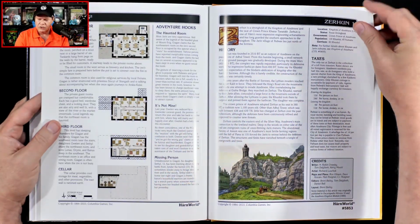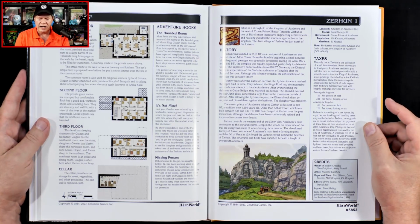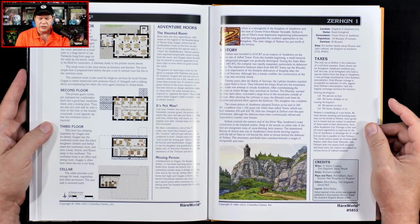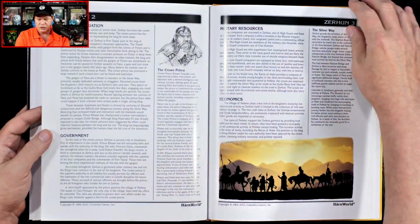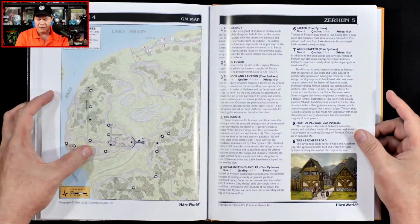Then we get Zurhan. Zurhan is a stronghold of the Kingdom of Azadmere and the seat of Crown Prince Khazar Tarazak. Zurhan is one of Harn's most impressive engineering achievements and has long guarded the southern approaches to the kingdom. The Jaren village of Pedwar lies just north of the fortress. So, of course, we're going to get information about the fortress. Should see a map. So there is a map of it there.